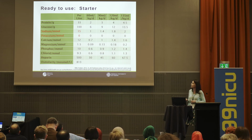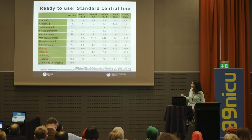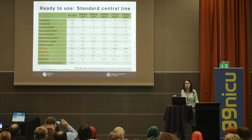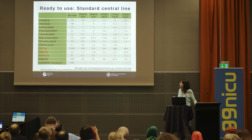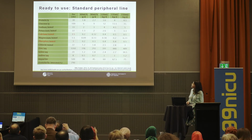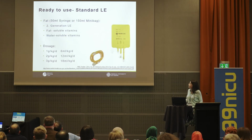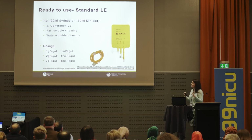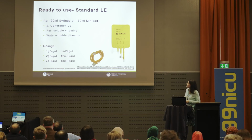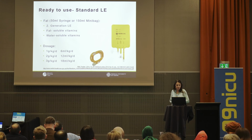This is the starter solution with low sodium and potassium for the first days of life. This is the standardized parenteral nutrition for central line. It additionally contains zinc, selenium, and iodine. And this is the standardized parenteral nutrition for peripheral line, with low calcium and phosphorus content. And they combine the amino acids and glucose bag with the electrolytes with a fat bag. The fat bag contains a second generation lipid emulsion with water-soluble and fat-soluble vitamins.